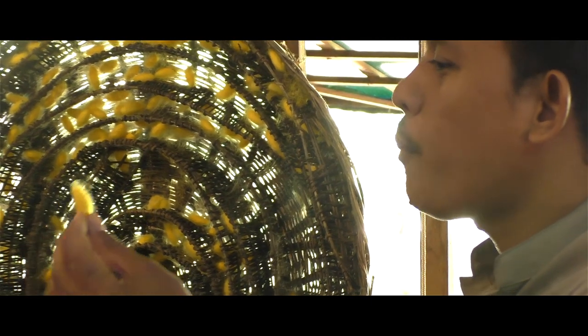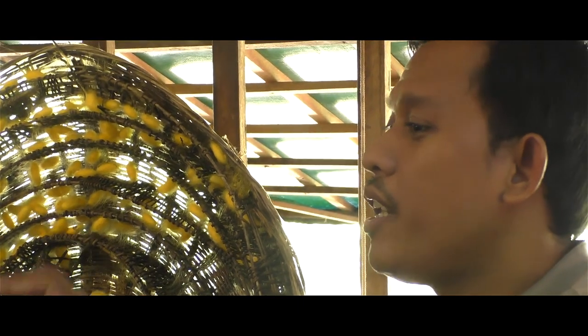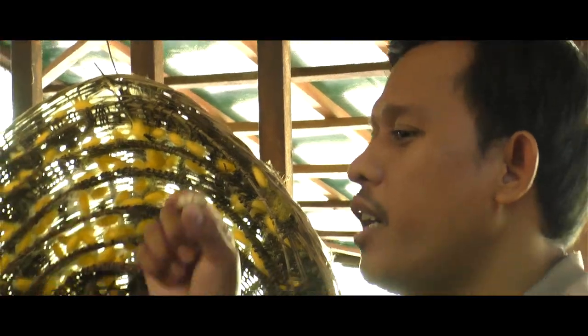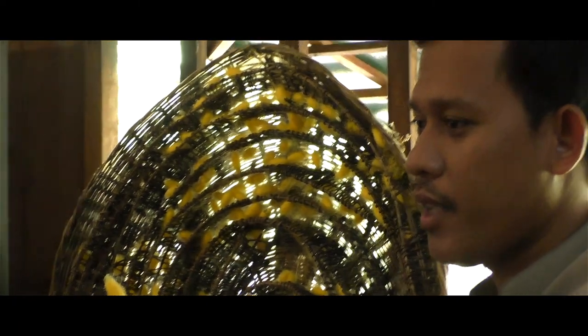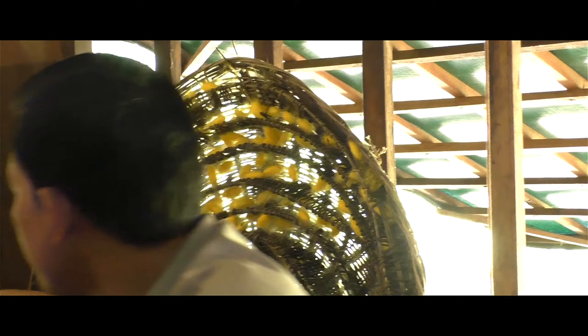And the cocoon in Cambodia is always yellow. But in China and India, they are white. Different species of the worms. They all eat the same leaf, but they are different species. So what type of butterflies? Moth. White moth.